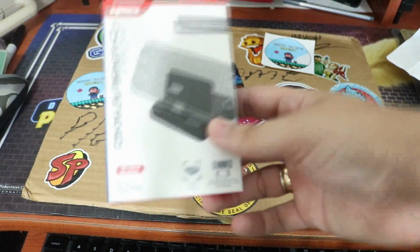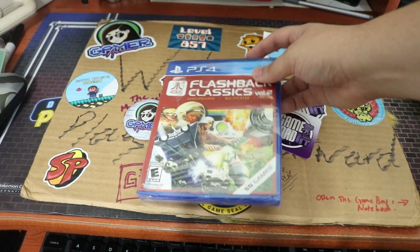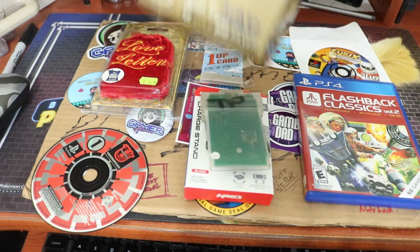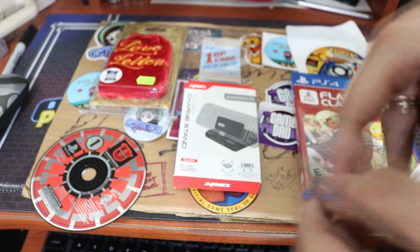I also grabbed a foldable charging stand for the Nintendo Switch, and a sealed copy of Atari Flashback Volume 2 for PS4. Formerly sealed now. The final and coolest item I grabbed was this Game Shark for the Game Boy Color. I really want to show this off sometime, perhaps along with this Monster Brain thing I got for the GBC a while back as well, but that's for a different video.